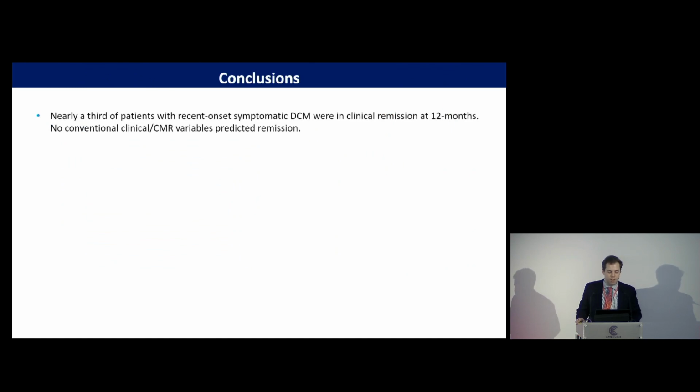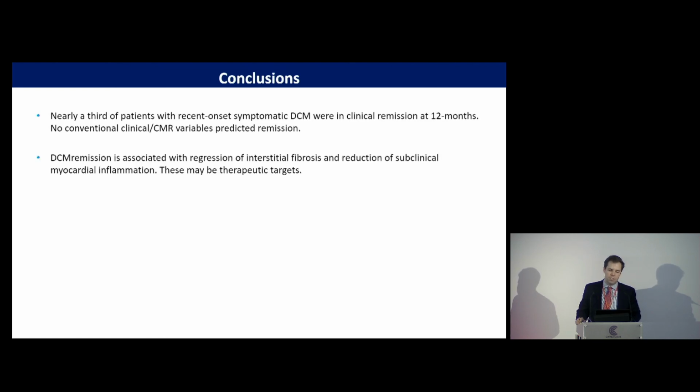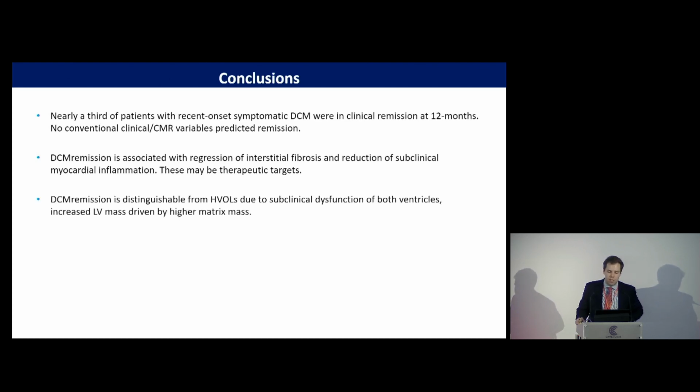So in summary, we found that nearly a third of patients with recent onset symptomatic DCM were in clinical remission at 12 months of modern therapies, and there were no conventional clinical CMR variables that predicted this phenomenon. DCM remission did appear to be associated with regression of interstitial fibrosis and a reduction in subclinical myocardial inflammation, and these may represent therapeutic targets. DCM remission was distinguishable from healthy volunteers by CMR due to subclinical dysfunction of both ventricles and increased LV mass, which was driven by higher matrix mass. And replacement fibrosis was a common feature of DCM remission and persists on longitudinal follow-up.